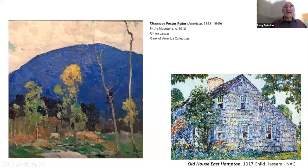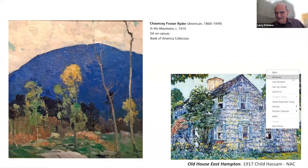Okay. And we're nearing the end. On the right is a Hassam painting. And this is actually one of the primo pieces in the National Arts Club show for my money. It's a really beautiful piece and very, very haunted in its own way. I'm going to see what it's like when we close in.